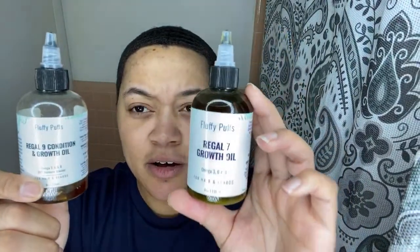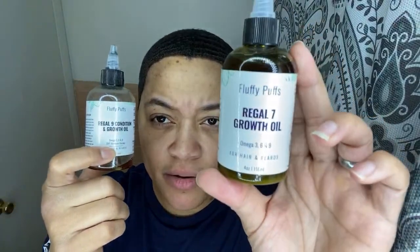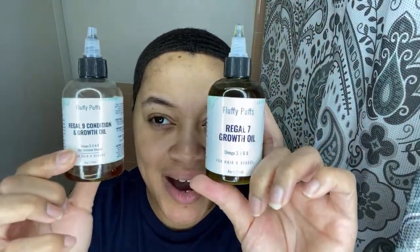Lighter, thinner, smells better. And ingredients wise, the 7's primary ingredient is castor, and the 9's primary ingredient is pumpkin seed oil. This has castor, but the primary ingredient is pumpkin. This one's primary ingredient is castor, along with other oils. It's not a review. It's just I'm about to show y'all why I'm about to use whichever one I'm about to use.